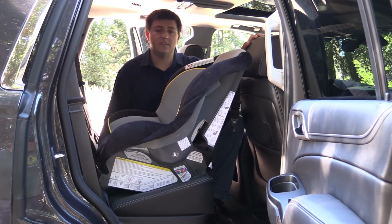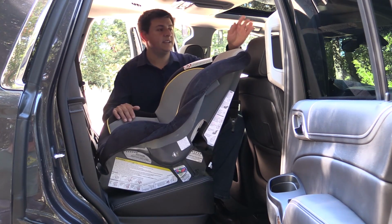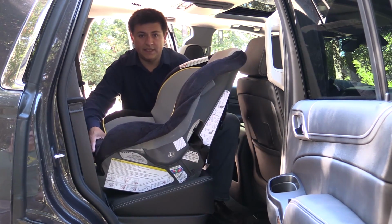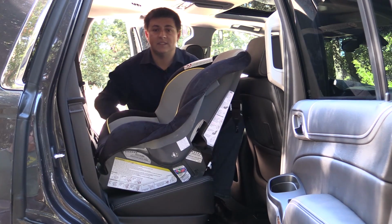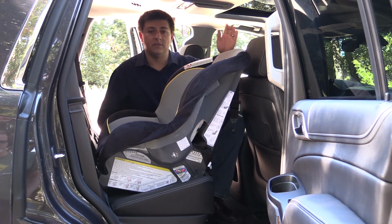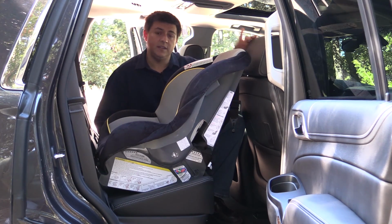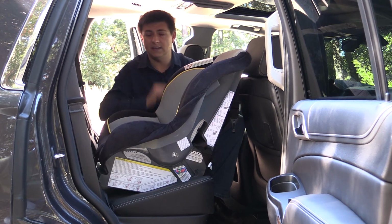With this front seat adjusted for me at 6 feet tall, I have an acceptable amount of room between this rearward facing child seat and this front seat. If this were actually attached to the latch anchors in the seat, it actually would be slid a little bit further backwards, giving us about 2 inches of clearance there, which is ideal for rearward facing child seat installations. It is important to make sure that your rearward facing child seat and your front seat are not touching one another, because if you do get rear-ended, this front seat can move a decent amount backwards and it can impact the child seat and injure your child.